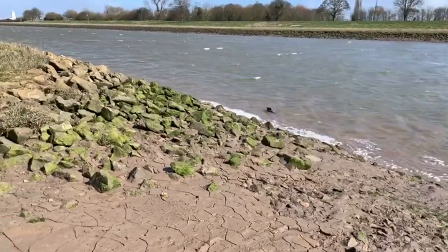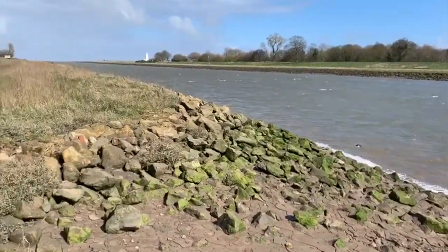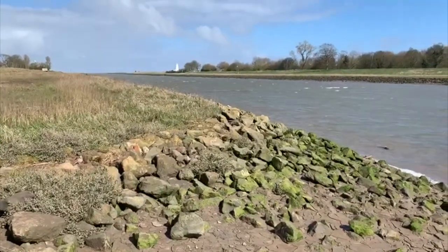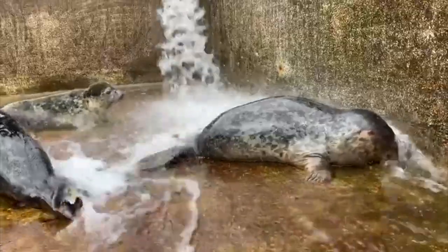Off, ducks down, it goes out with the receding tide, and the wash is just out there beyond that lighthouse, and that's where the other seals will be waiting for them on an exposed sandbank.